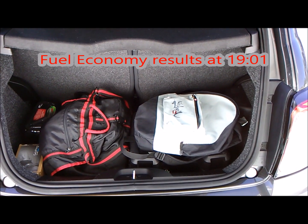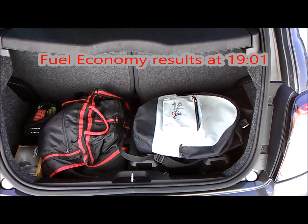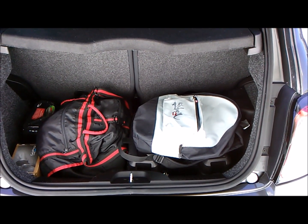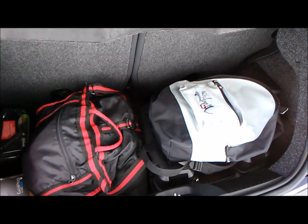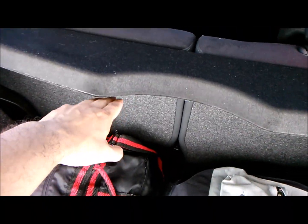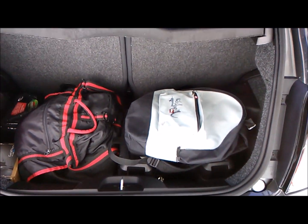Okay, I'm about to take my first road trip in my Abarth. 150-mile drive, so about 2 hours and 30 minutes. Here's my stuff. Fits just fine. In fact, I could have stacked it even higher, but that's all I need right there.